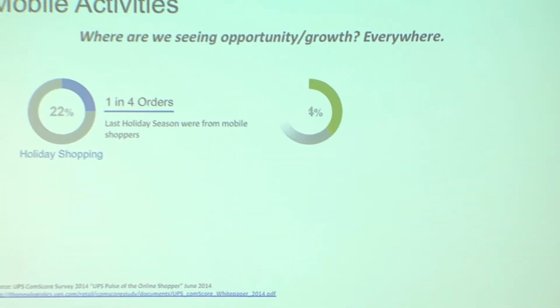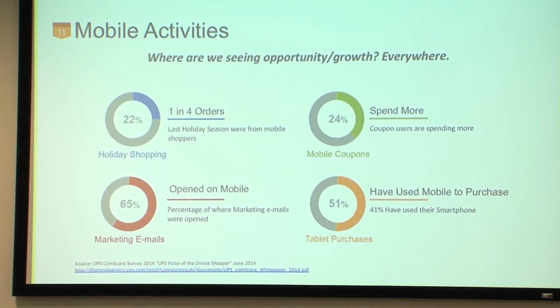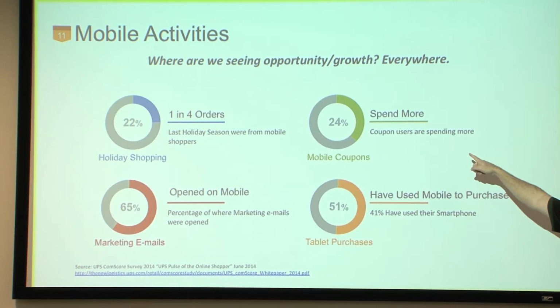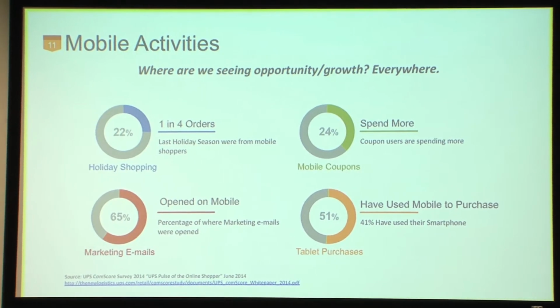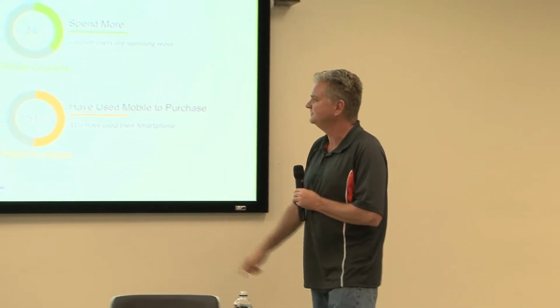Next slide, please. So these are the opportunities for growth. 1 in 4 orders last holiday season were from mobile shoppers. 24% spend more if you offer some sort of a mobile coupon. Guess what the most popular coupon is? Free shipping. Free shipping, 100%. Free shipping drives everything. If shipping is the number one reason why somebody will not buy from you, people will drop off. We'll get more into that in detail.